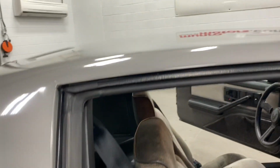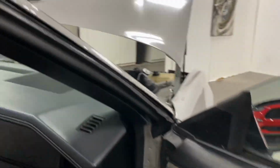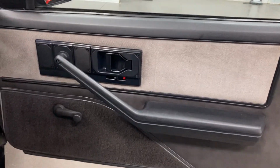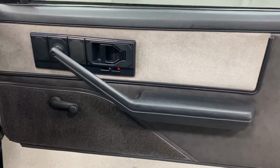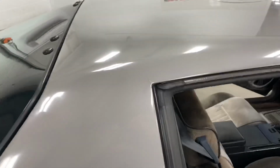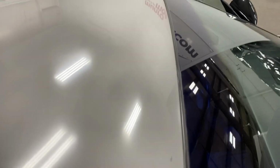So here we are at the passenger side. I'll just scan this so you can see the frame here. Looks great, even in the seams there. Very good condition. Here's your door. So you've got manual locks, manual window cranks. It's got carpeting on the door with the two-tone and the gray there as well. And then on the roof, I'll let you have a look here. So no rust along the seam. No issues, looks great.